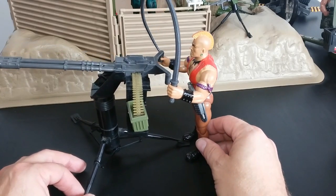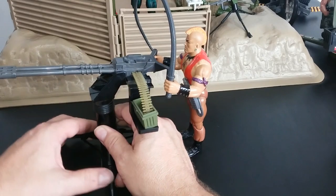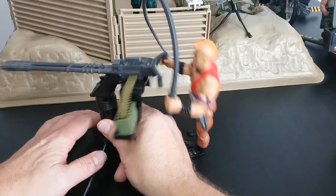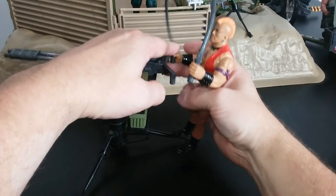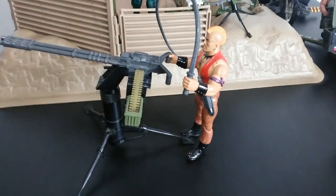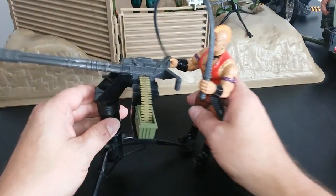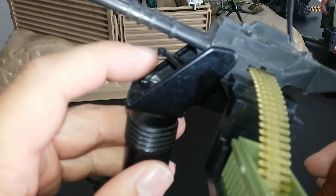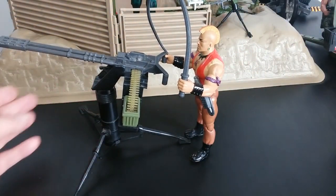Anyway, you just have somebody manning this. It does turn at the base, so your character could pivot it. Really, for diorama purposes, you don't need all that pivoting. It does go up and down, but not a lot. There is this interesting little tip here. I don't really know what that's for, but this is a cool cannon.